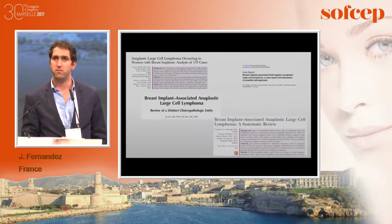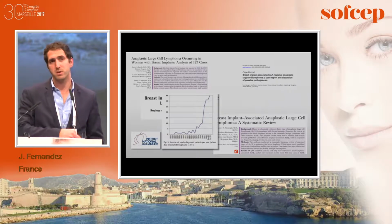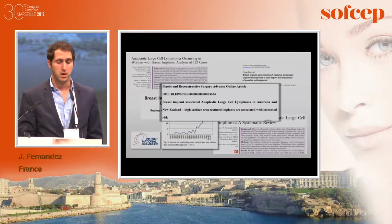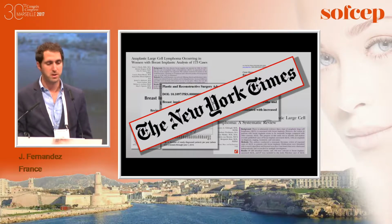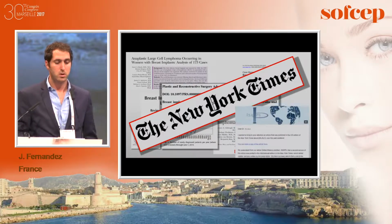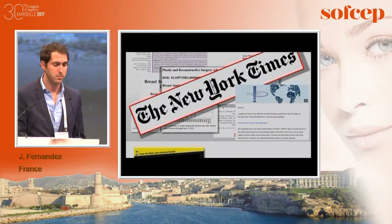And in France we had a mediatic crisis in 2015 with the Institut National du Cancer, who showed an incredible increase of this disease. And a few days ago, the PRS released an article about this lymphoma in Australia and New Zealand. And the New York Times released a mediatic bomb, with a first page article to explain how some breast implants can kill some ladies after a breast cancer. So the HISAP sent us a mail to explain how to react with this mediatic crisis.